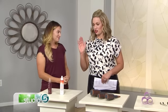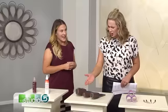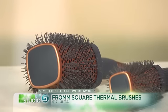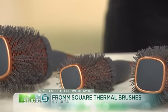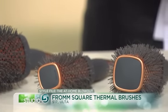Let's get ready to rock women's worlds, because I'll say for years I've been trying to master the round brush. You say the round brush might be the problem. These are square. Yes, this is kind of the newest thing. It's my favorite brush by far. I use these in the salon and at home. These are by From, and they're square thermal brushes.